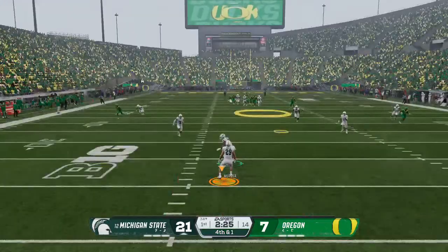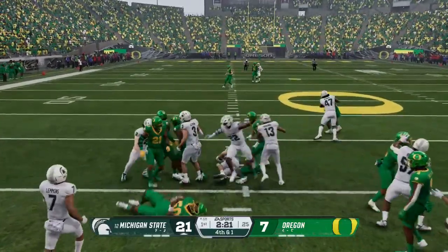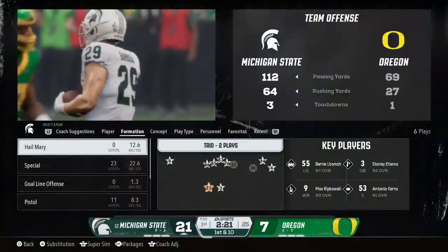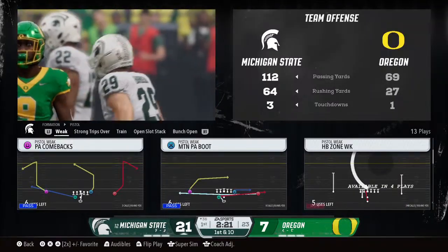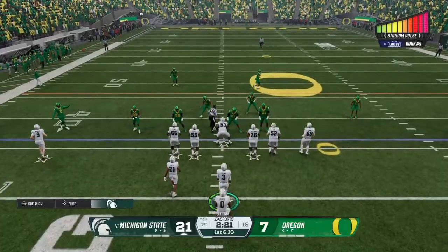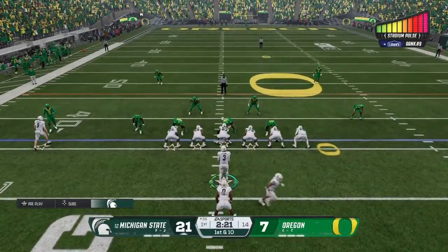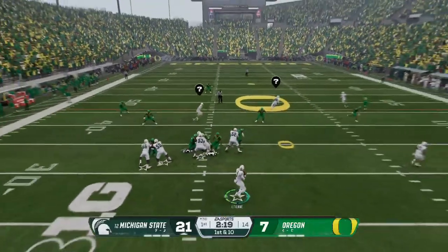First one of the day is booted away. They ran him out there 4 times in the victory last week. That nifty return sets up the offense and negates some of the yardage on the punt. The Spartans have it back on offense, hoping to play some good ball. Almost everything has gone their way so far, up 21-7, and they have it back.